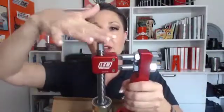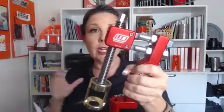Otherwise, they also offer a speed handle. It goes in the center, and then it's got a little knob, and you can turn it. I believe the speed handle is $59 extra, which you have the option of when you're ordering this online. And this valve spring changer runs $212.98.